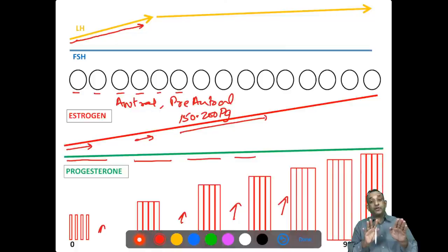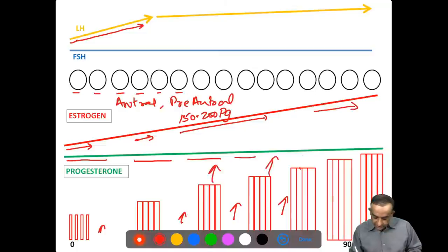Now, when the progesterone stays low, what action on the endometrium does not happen? The endometrium proliferates because of estrogen, it becomes secretory with progesterone. We saw that in the first diagram. Now, there is no secretion. The estrogen goes on increasing, it goes on proliferating the endometrium. Can you see?